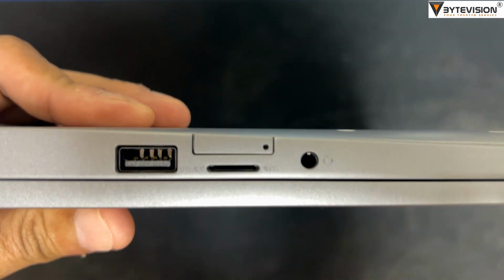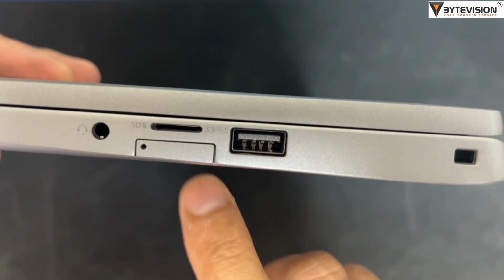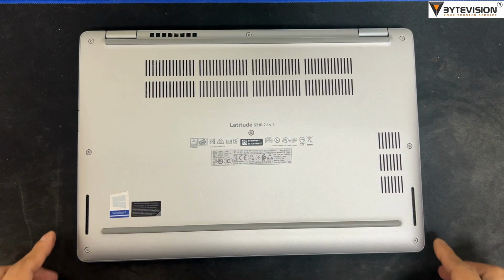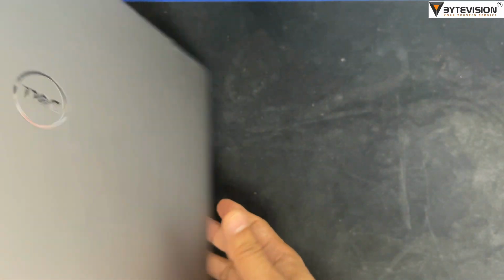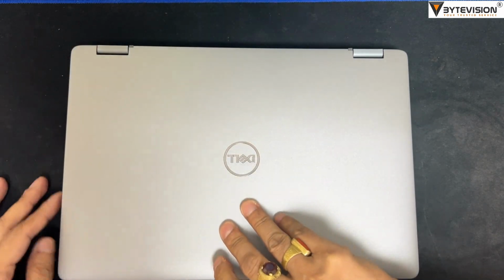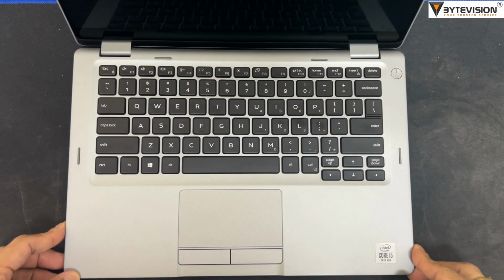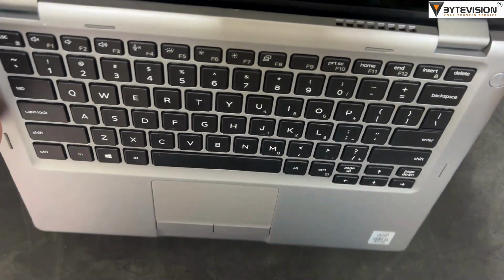Display features a 13.3-inch Full HD 1920 by 1080 touchscreen with IPS technology, offering 60 Hz refresh rate, Gorilla Glass 5 protection, and supports pen input. The screen is noted for its 72% color gamut coverage and brightness up to 300 nits.